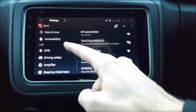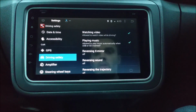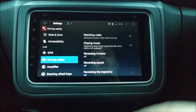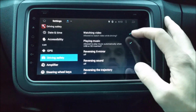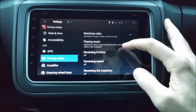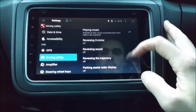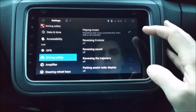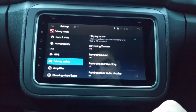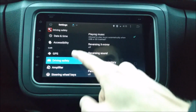Driving safely. This is really the only extra part on the system, what isn't on your bog standard Android. This allows you to toggle on off whether or not you're allowed to watch the video whilst driving, so you're not meant to, but people do, and play music. You also have options for reversing mirror, i.e. camera, which I haven't got on there, reversing sound, directory and the radar. I don't think I'll put a camera in there, to be honest. I'm a fairly competent driver, I don't need a reversing camera.